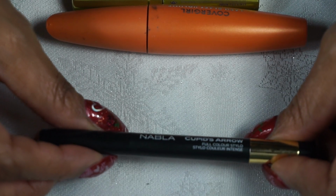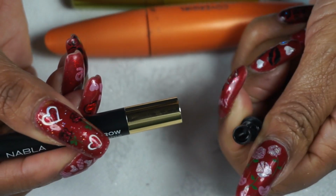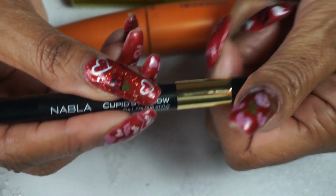This Nabla Cupid's Arrow black pencil. This is really, really nice. Very soft, very creamy. I haven't tried anything from Nabla, so this is the first thing I have, and it also has a sharpener in the bottom.